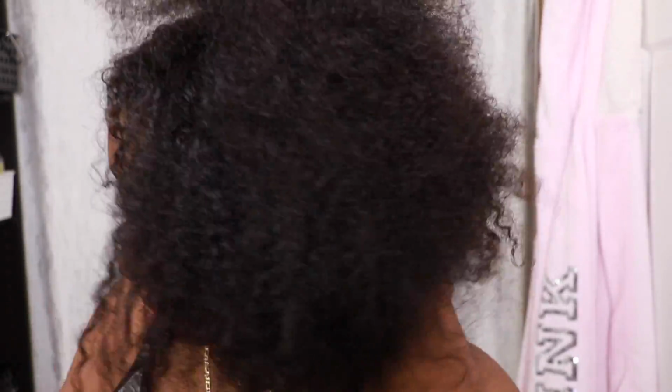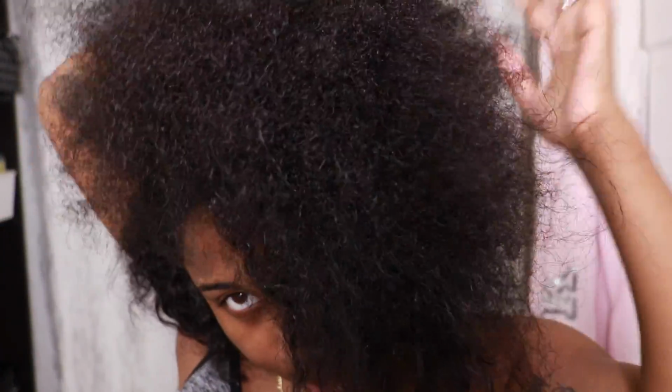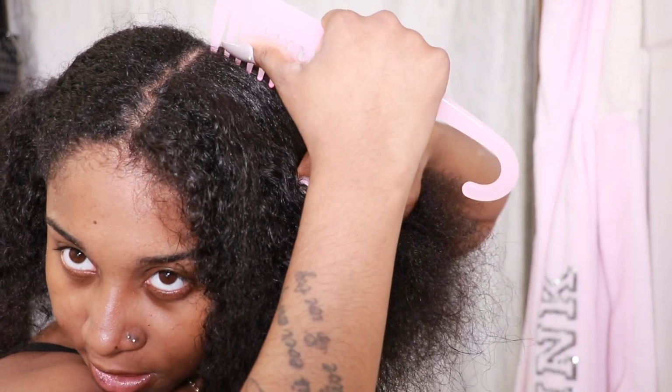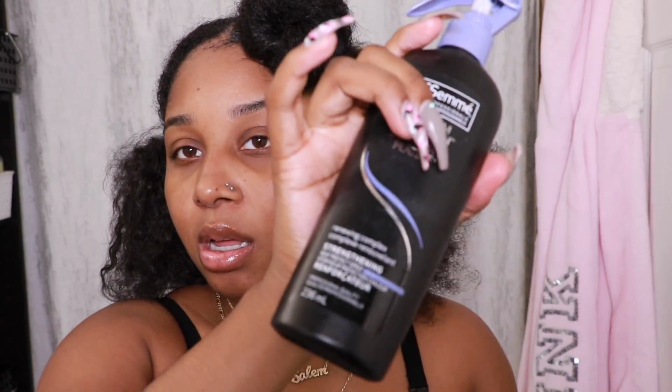And my hair is nappier as it gets to the back. Obviously, I think most people's hair might be like that. That's just the way the cookie crumbles. Sometimes I part it into four just to make it easier to blow dry.